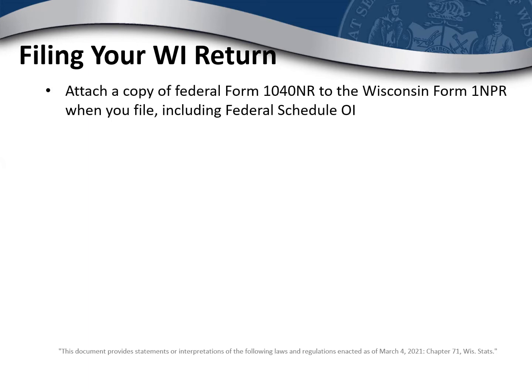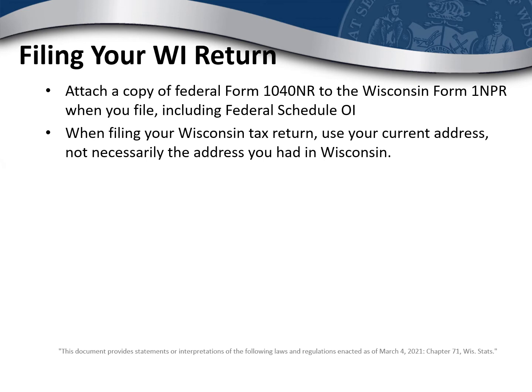When it's time for you to file your Wisconsin tax return, please be sure to attach a copy of your federal Form 1040-NR to the Wisconsin Form 1 NPR. We would also require you to include your federal Schedule OI.